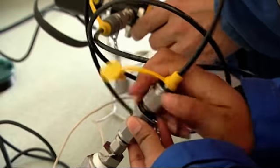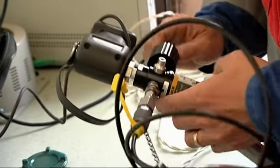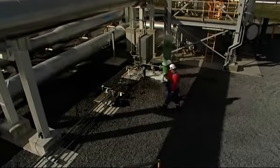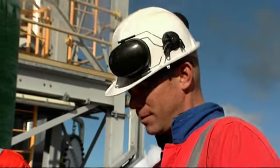Alex runs a calibration check in the lab. The equipment will need some specialised attention, so to get the sensor up and running straight away, a new one is installed. Yeah, we'll do that up nice and tight.